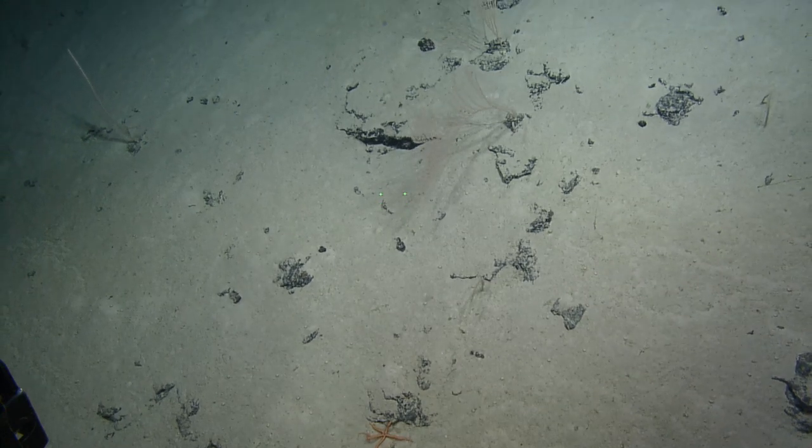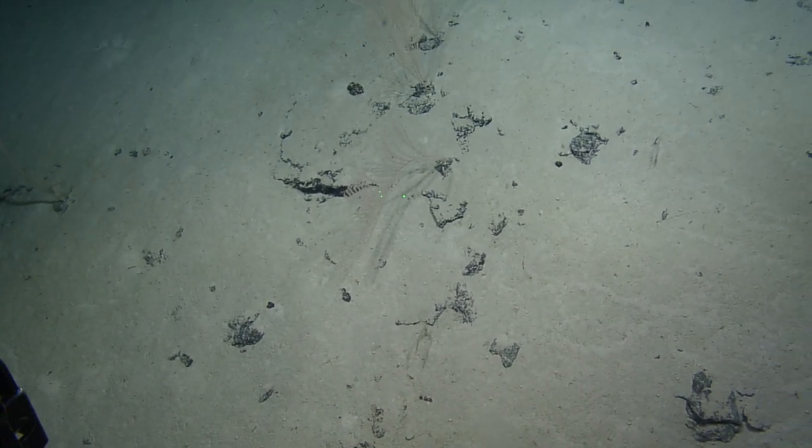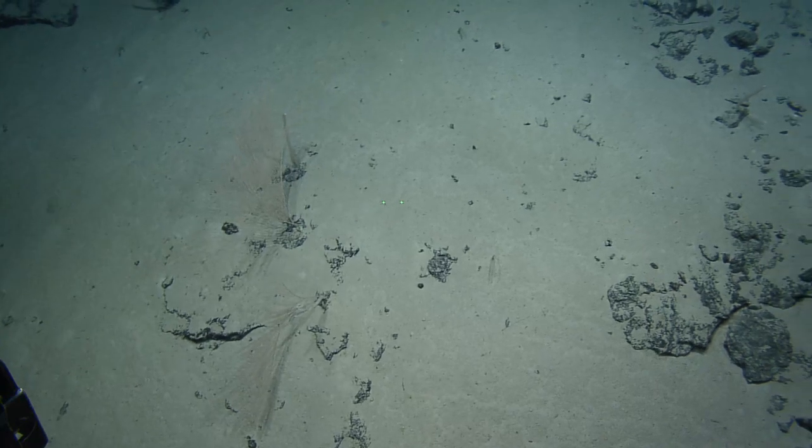Cool. Nice. Hannah, we got a question about some of the rocks in the area. One of our viewers noticed that some of them look a little bit lighter in color, so they're wondering if that means they just haven't had as much time to be coated by the manganese crust.